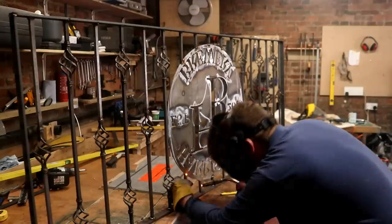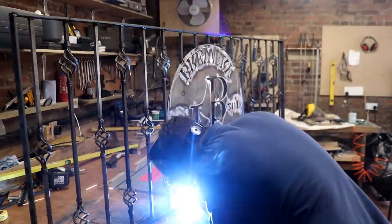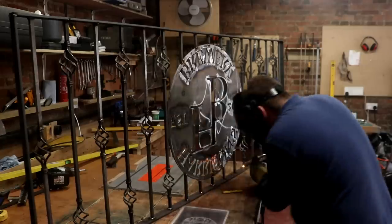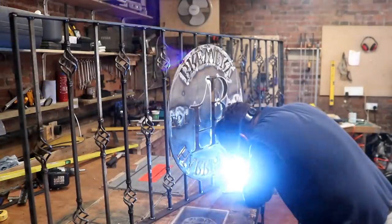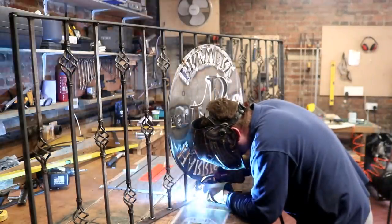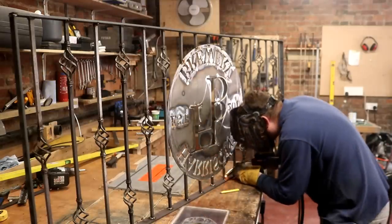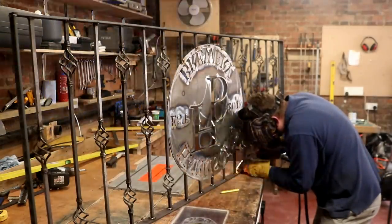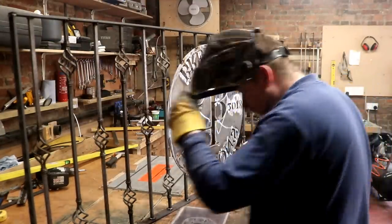How's that? Oh, that's got in. That's got in. Oh, very chuffed indeed. I don't think I've got this welder 100% set up in the sweet spot. And I haven't cleaned the steel. Well, that's the glory of MIG, right? You don't have to get rid of all the mill scale. Just weld on top of her.